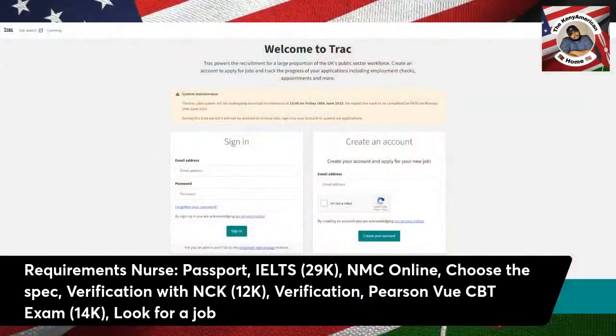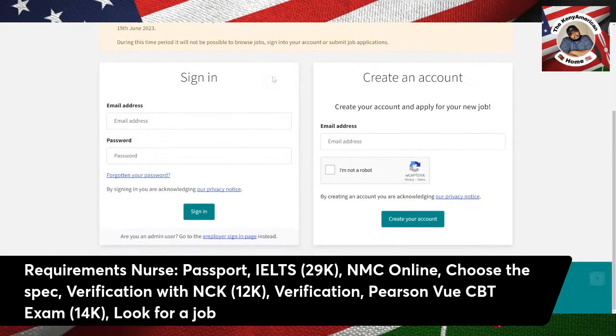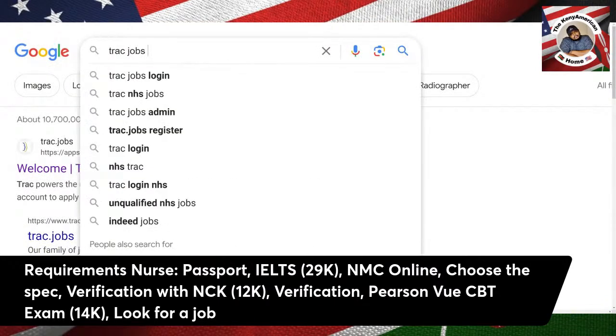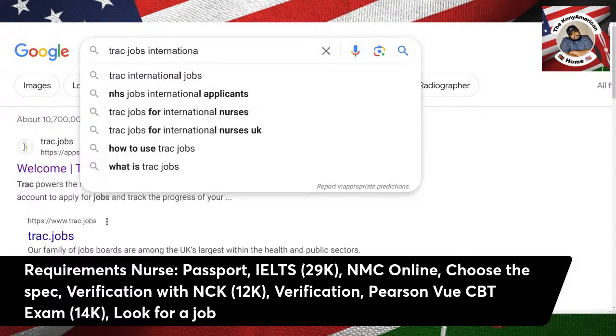And for that you must have registered, right? Yeah, I think you need to. Welcome to Trac Jobs. I tried it and they tell you that you must register. You must register. Yeah, you need an account. Yes. Okay. But you just look for Trac Jobs, international nurses?